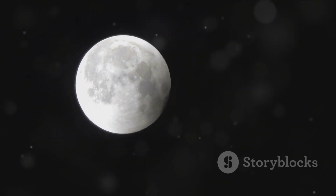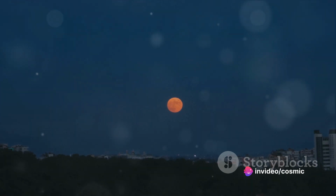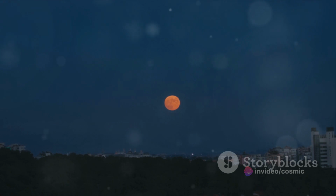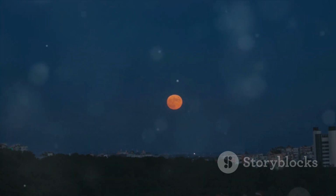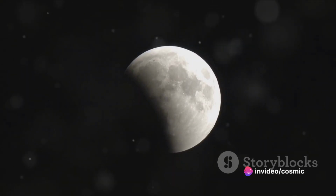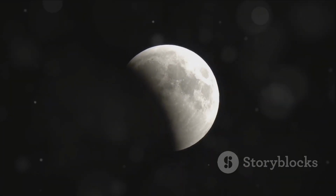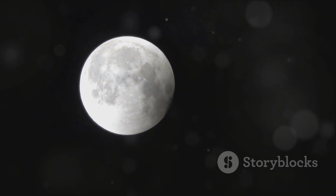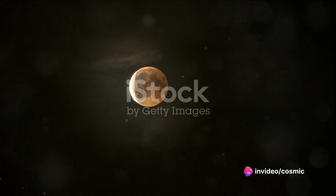But the story doesn't end here. Something extraordinary happens during this cosmic alignment. As the Sun's rays pass through the Earth's atmosphere, they are bent or refracted. The Earth's atmosphere acts like a giant prism, scattering the shorter wavelength light, such as blue and green, out and away from the Earth's shadow. However, the longer wavelength light, the red and orange hues, manage to pass into the Earth's shadow. They are refracted towards the Moon, giving it a reddish or reddish-brown glow. This is what we often refer to as the blood moon.